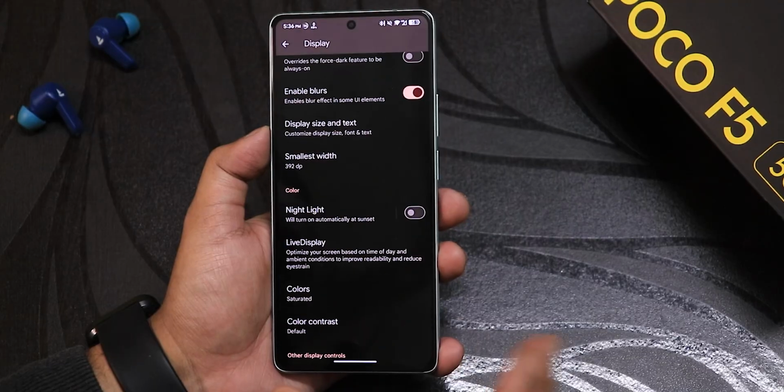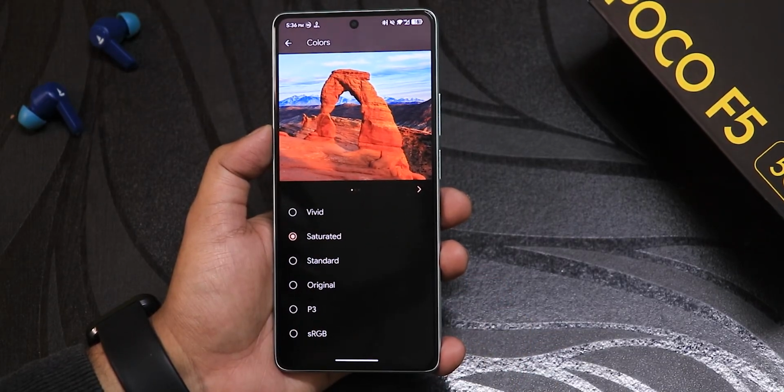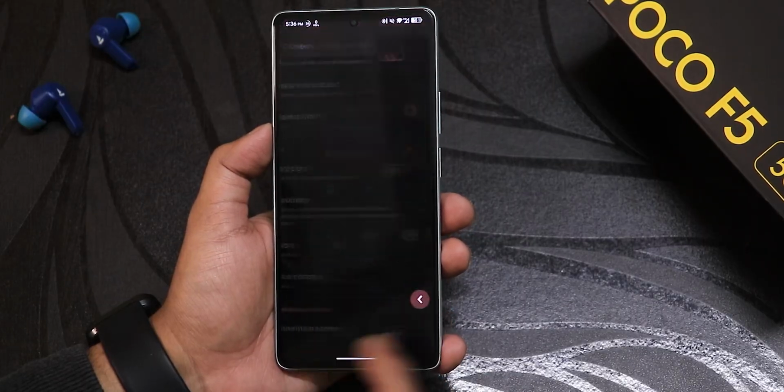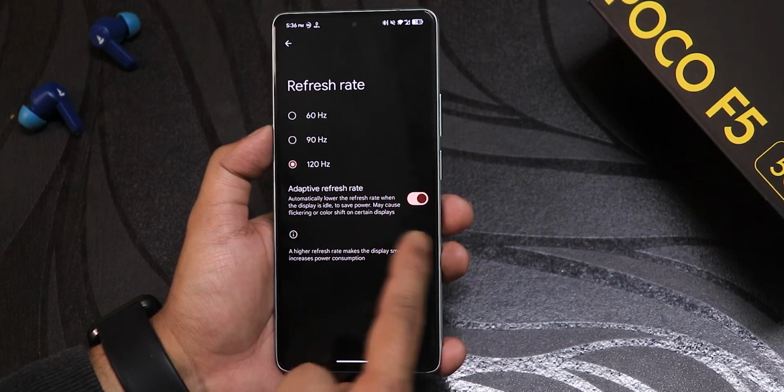If you enable that, the display will turn grayscale. And we have the colors. You can have the vivid, saturated, standard, original, P3, sRGB, all these color profiles. I have been using it, of course, with the saturated option as usual. Color contrast, you can change high contrast text and stuff. Everything is there. We have the auto refresh rate, you can change, and there is the adaptive option.